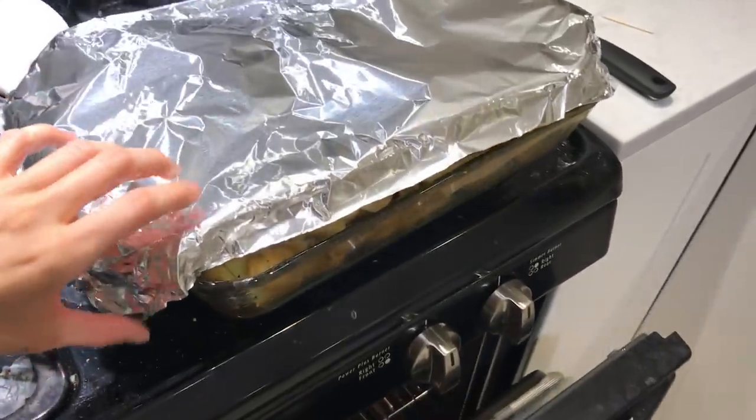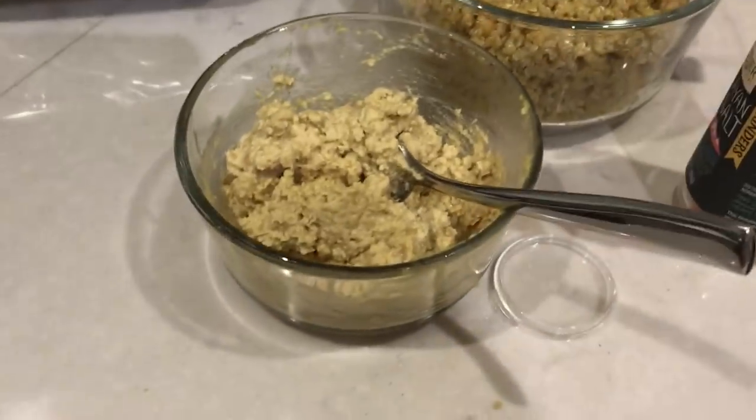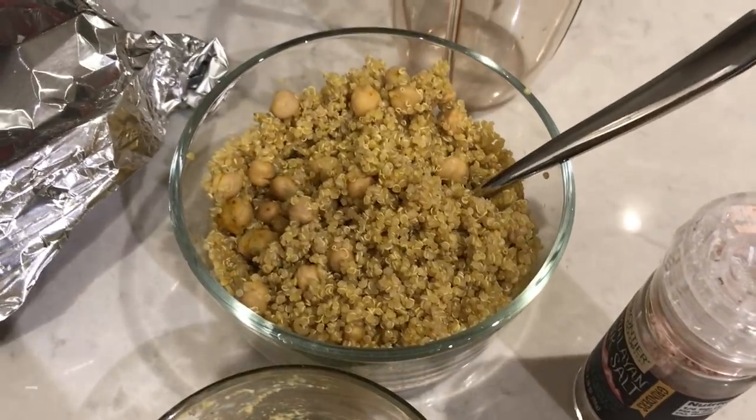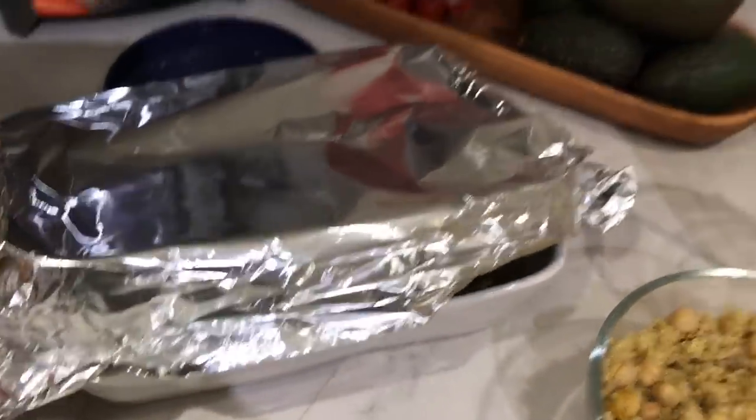What'd you make over here? We got roasted potatoes. We've got a good cashew and nut cheese sauce. Curried quinoa with chickpeas in it. Oh, my favorite, Brussels and carrots. It's a good night. Thanks, love.